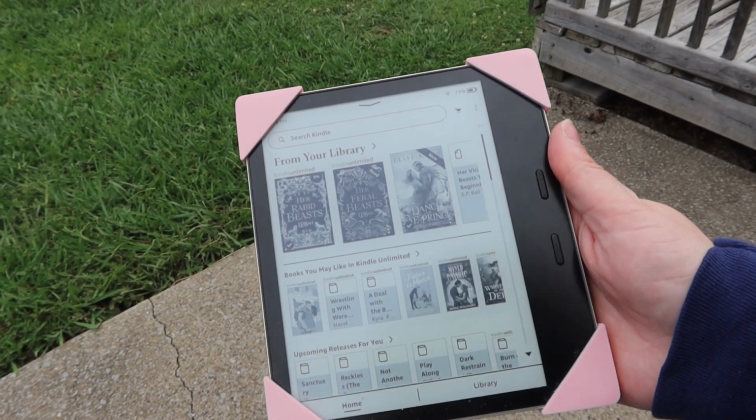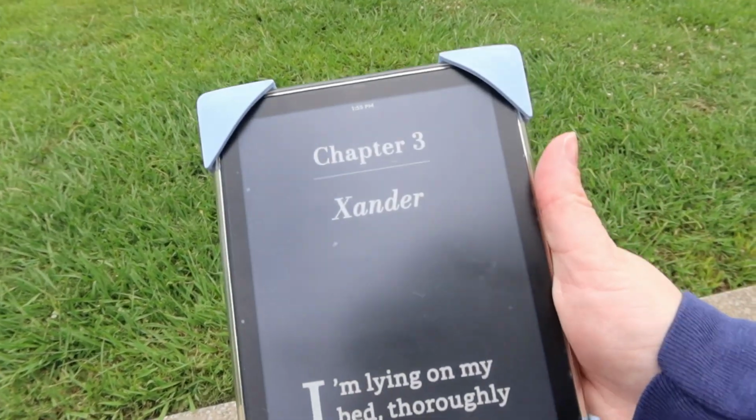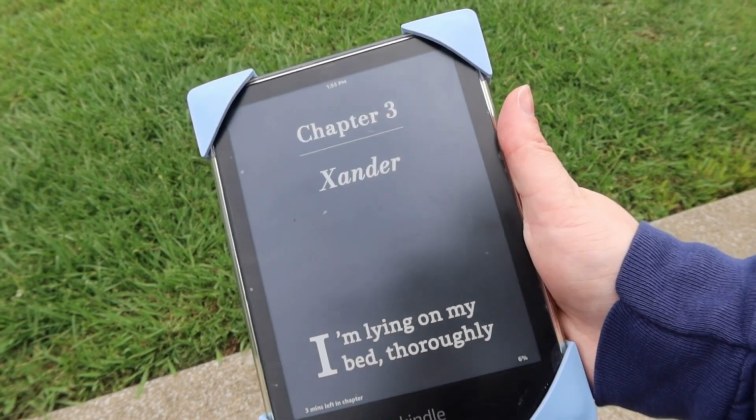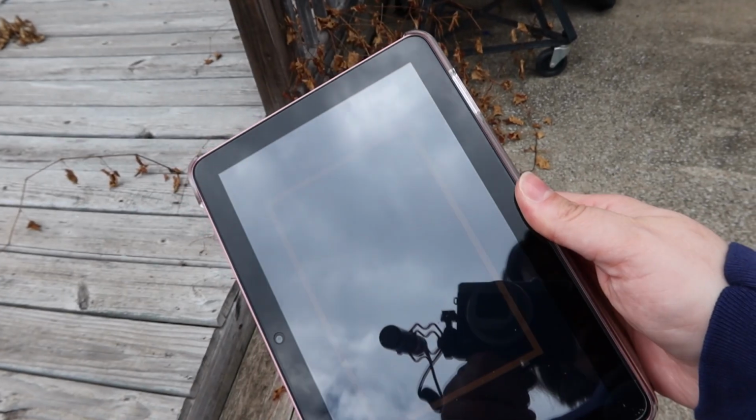So first up, I'm going to show you some comparisons of all 3 devices in direct sunlight, because I think that's important going into this to know how these react in direct sunlight. So I took these out in the afternoon at like 2:30, 3 o'clock, so the sun was pretty high in the sky. It was slightly overcast today, but not that overcast.